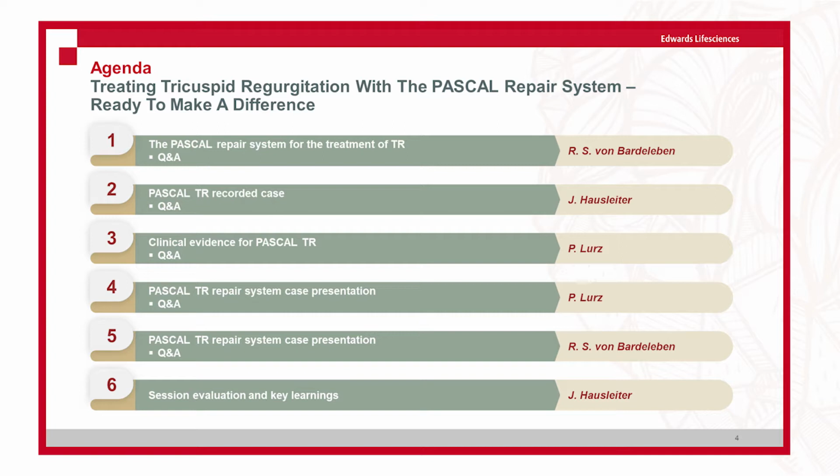We will discuss the PASCAL repair system for the tricuspid regurgitation. You will see several cases, one live in the box case and two other case presentations. And we will also discuss the current clinical evidence for the PASCAL tricuspid repair. And with that, I would like to ask Stephan to start with a presentation of the PASCAL repair system for the treatment of tricuspid regurgitation.